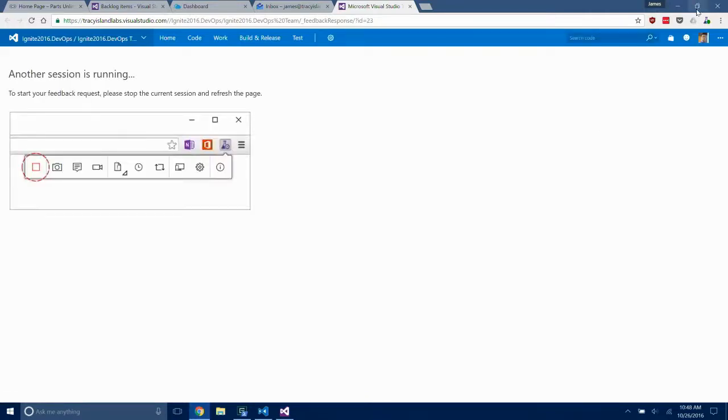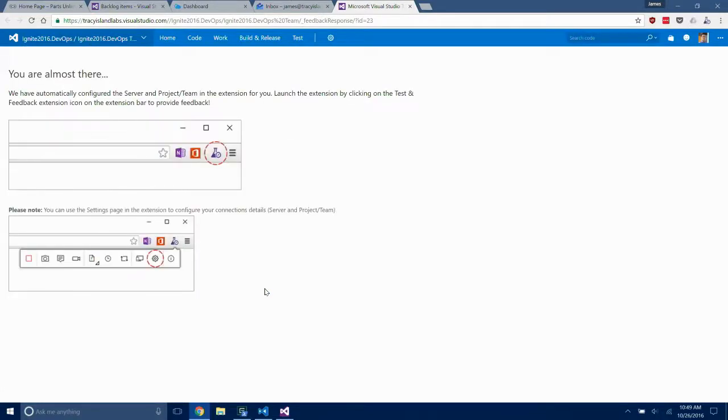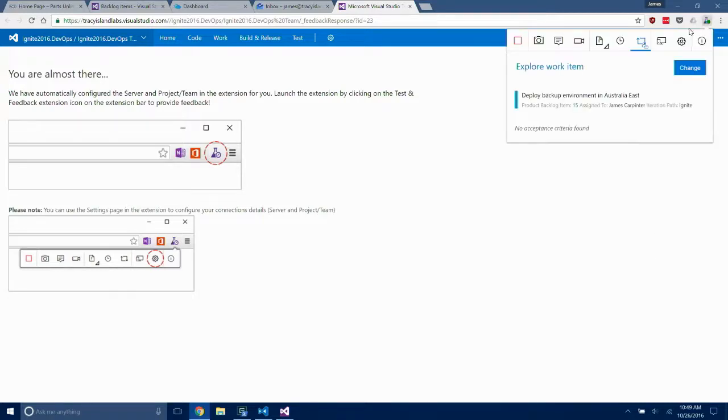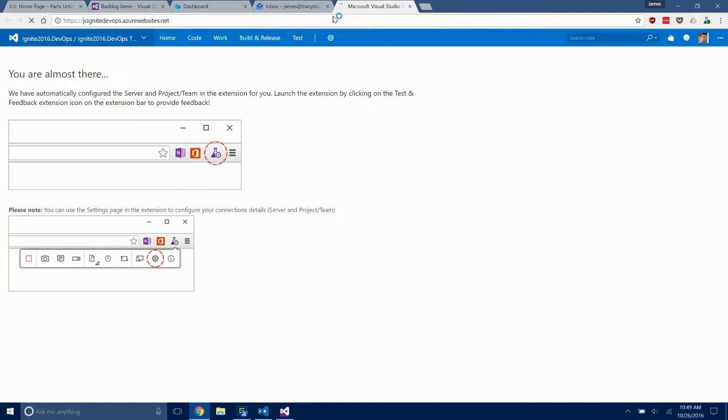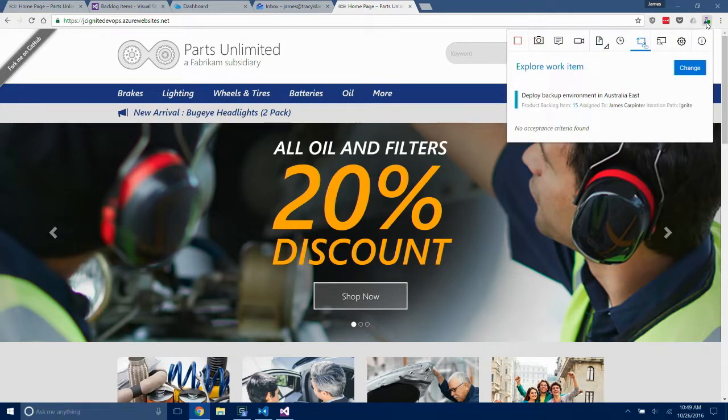and I was obviously rehearsing this earlier, so let me reset that. We can click provide feedback. They don't need to have any kind of Visual Studio tooling installed. No, nothing heavyweight. They just need a browser plugin. And they can click on the browser plugin and start exploring this particular feature. So I can go to my test website, and I can use this plugin to start recording feedback directly into the system.